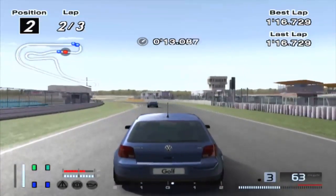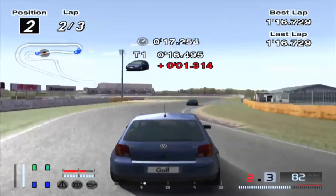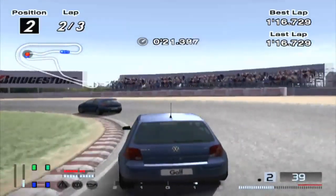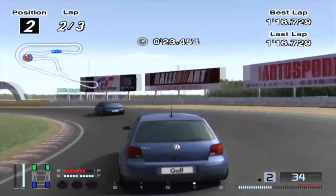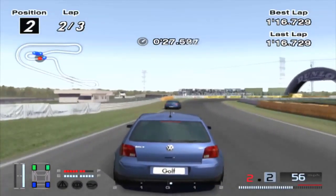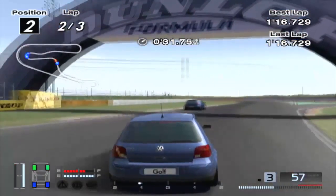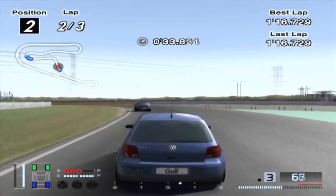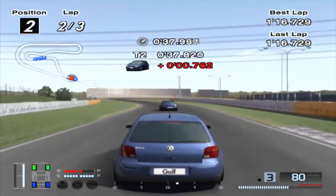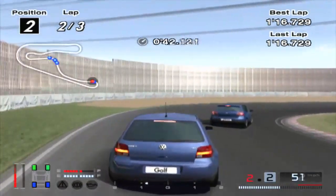Even in second gear it seems to hold. Yeah, some cars are just better than others. What can I say? I mean, the Beetle is just, meh. It is a cute car, but that's about all it's got going for it. The Beetle actually is really good in Gran Turismo 2, though. Surprisingly good.